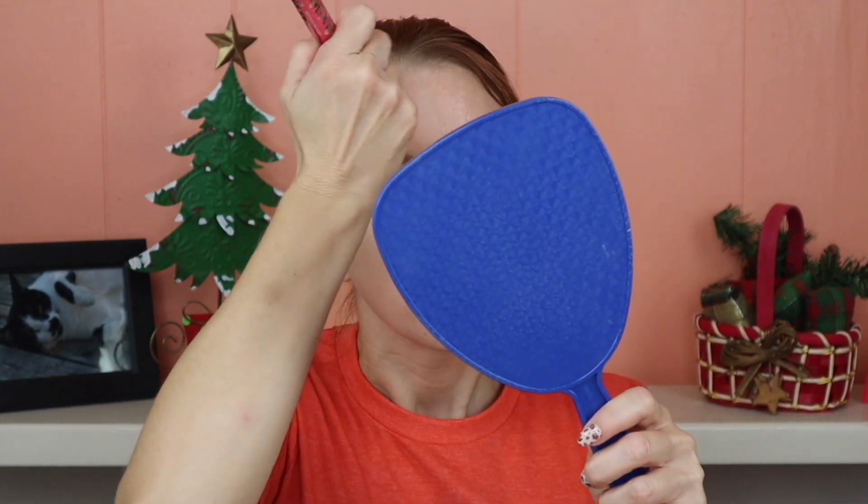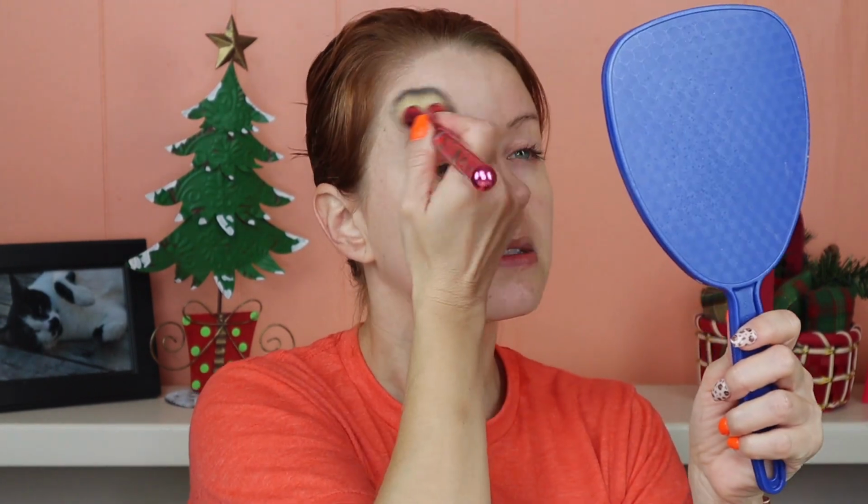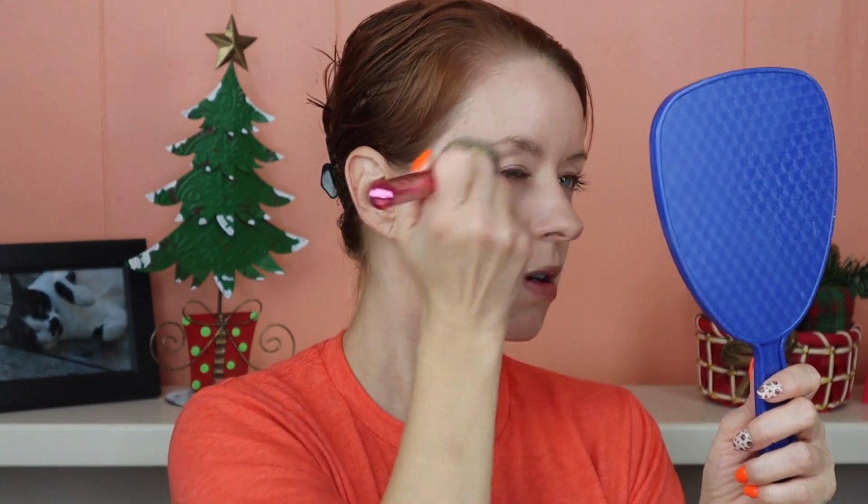So I do see that it is sheer coverage, but it is minimizing the redness a little bit. We'll do a side-by-side comparison right now. I can see a little bit of a glow. It's not like overly glowy, which I like. I do wish it had a little bit more coverage.